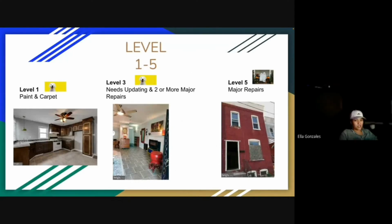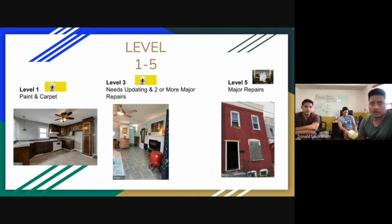That's a good question. The way I would look at it is that anything in level 1 would be paint and carpet, and if they were to do kitchen and bathroom, I'd jump it to level 2. To go to level 4 from level 3, let's say they needed a hot water heater, electric or plumbing, because they're about the same price, a roof, and then siding. That would be level 4. And to get it to level 5 would be all that plus drywall, windows, and everything else beyond that.